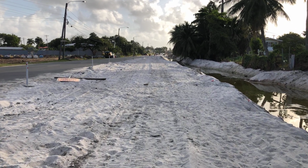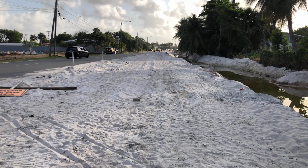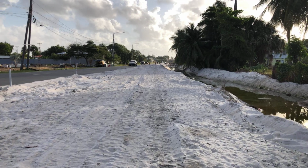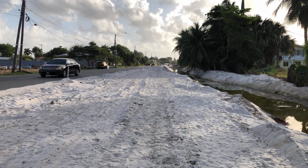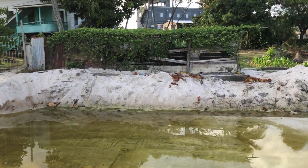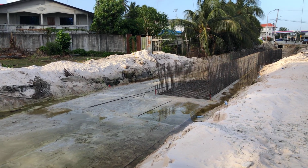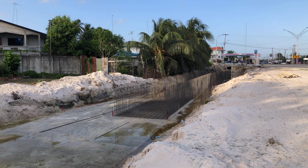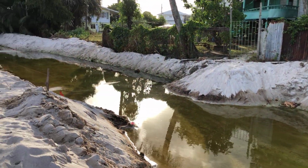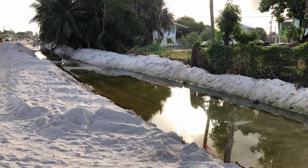So what they're doing here is widening this railway road into a 4 lane highway. And the last time we were here, they had turned this shoulder into a pile of white sand. But what they've done now is they have spread the white sand into the bottom of this canal, this trench, and they have now turned the bottom of the trench into concrete. You can see from this point on, it's a concrete bottom.